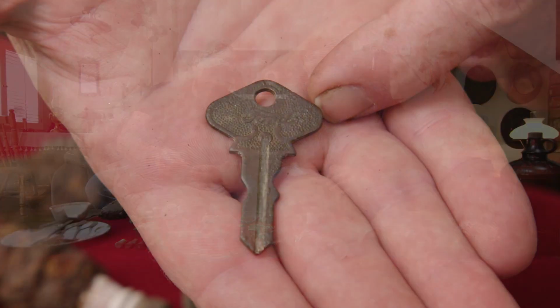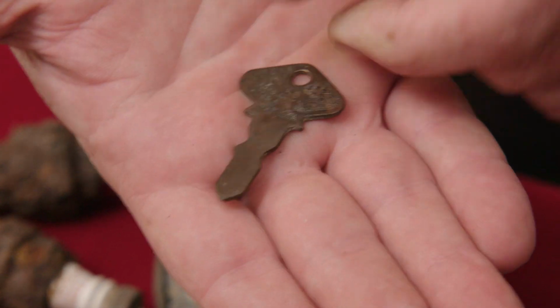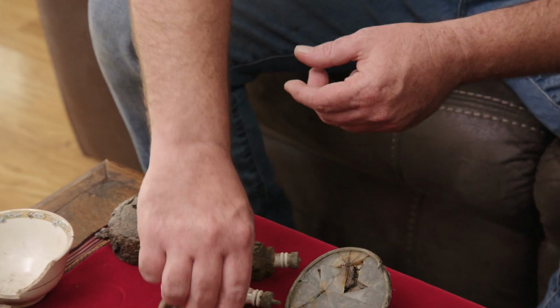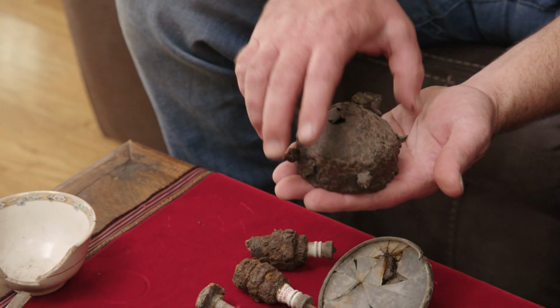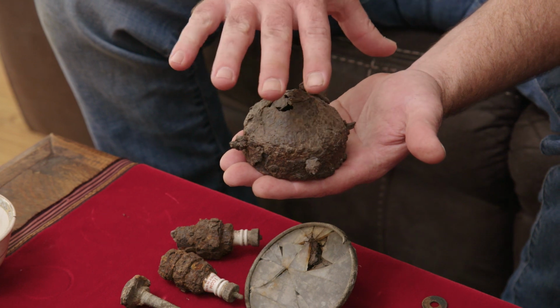What kind of car are we talking about? I was able to date it by the fact that these keys have Ford engraved on them and a serial number, and the serial number corresponds with a 1921 Ford Model T. Wow. And here you have the Schrader valve for filling up the air in the tires, the very long Schrader valve. Of course, the spark plugs. What's this? This is affectionately referred to as the turtle. You have four prongs sticking out here, and this was the distributor cap that ran to the four spark plugs, a four-cylinder vehicle.